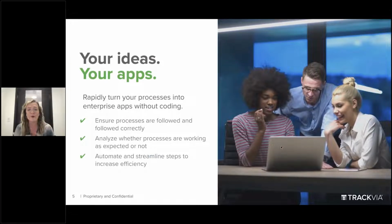So really, the whole idea around no code or low code is your ideas and your applications. These days, IT can be pretty backed up, and they're focused on big projects, and they might be a small team. With no or low code, we're empowering those business users to have their ideas become applications without needing to code. And what this does is it helps ensure that processes are followed correctly, analyzing those processes to see if they're working or not, and then being able to automate and streamline those steps to increase efficiencies.